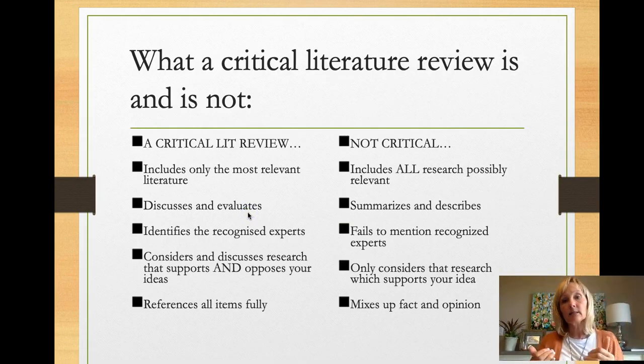I've provided this slide here so you can go back and look at it on your own time about what a critical literature review is and what it is not. So you can use that as a guide if you're wondering whether a particular resource is going to be useful and relevant for your literature review or not.